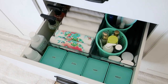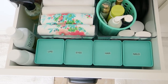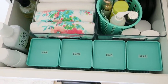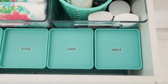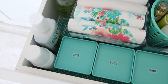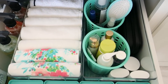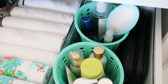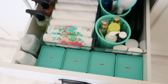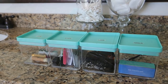In the next drawer, we have our hand towels, bathroom cleaners, mouthwash, deodorant, hair and skin products, and miscellaneous items. I found these four containers at Target on clearance last week. The containers in the drawer are also from INTERDESIGN. Here are the four containers I found at Target.